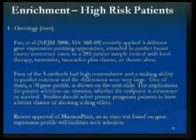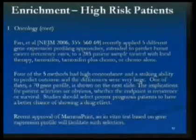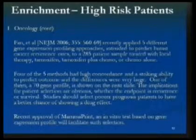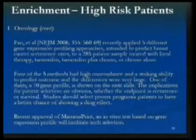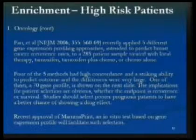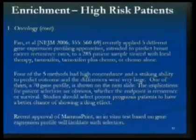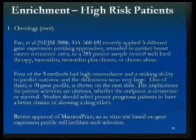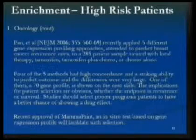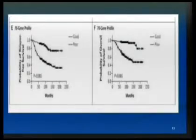A few years ago, Fan looked at a whole bunch of gene expression profiles in people with breast cancer who had just had their local cancer taken out. And what he looked at was the likelihood that they would recur and, again, that they would die. Four of the five methods, and I'm not going to go through all of them, had high concordance and a striking ability to predict the outcome, and the difference was very large. I'm just going to show one of them. This was a 70 gene profile.